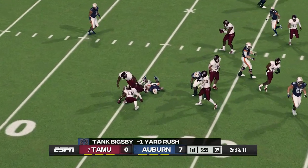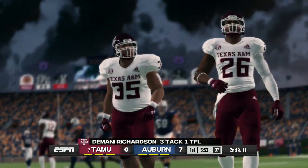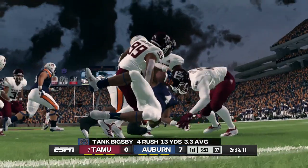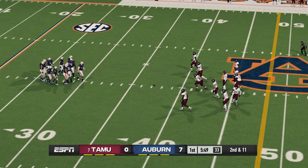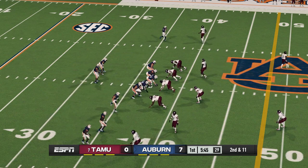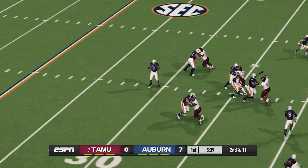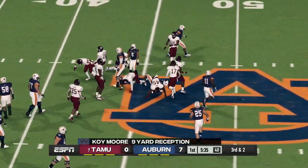Another run, and they'll get him in the backfield. The defense was able to get really good penetration and drop him short of the line of scrimmage. Second down and 11 yards to the sticks. Ball on the 37-yard line. Easy, easy. Fires out to his wideout. Tackle at the 46-yard line.